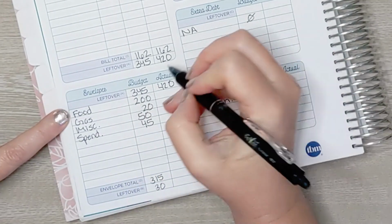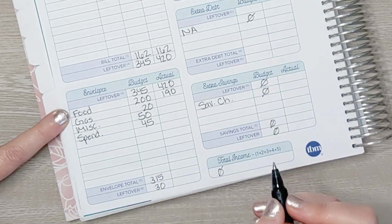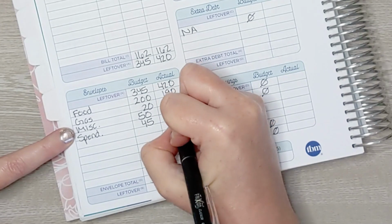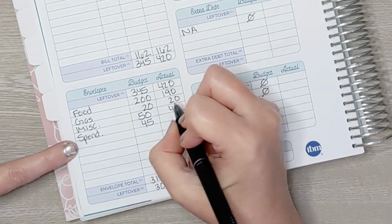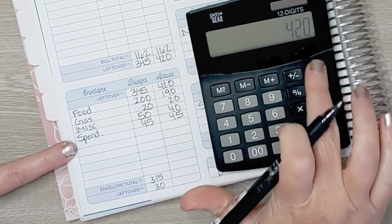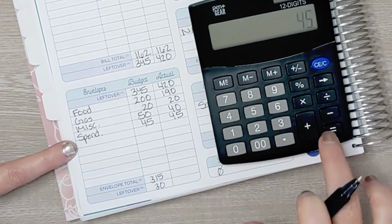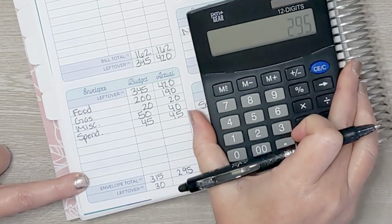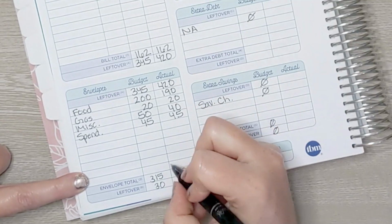Food was actually $190 because we ended up putting $10 towards our savings challenges. Gas was $20. Miscellaneous was $40 because we put $10 towards our savings challenges. And then we did $45 for spending. So all together, let's see what that would have been. $190... so $295. So $420 minus $295 is $125.